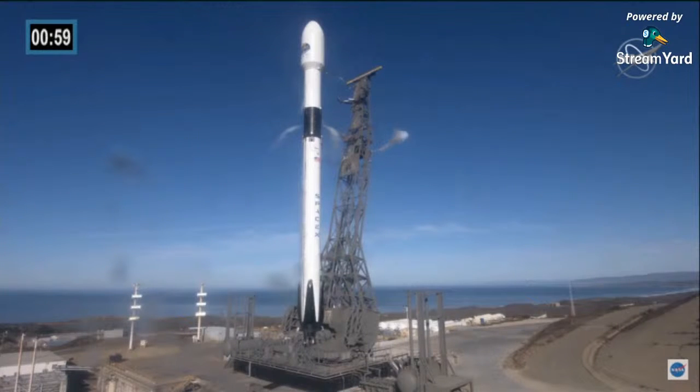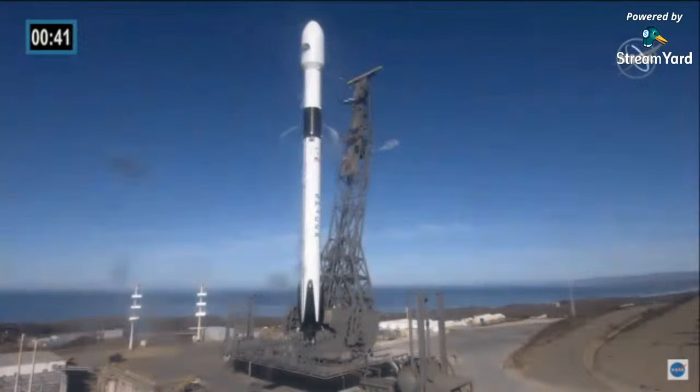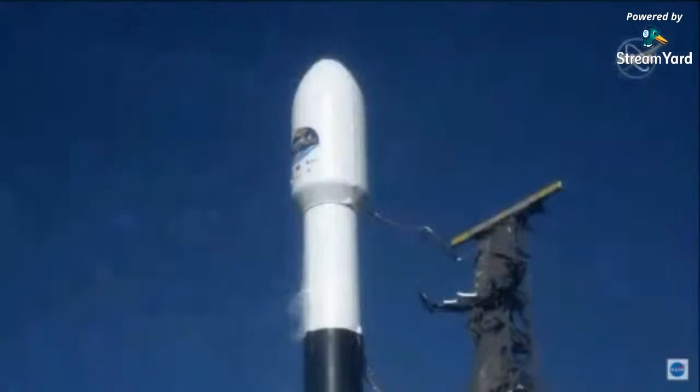Falcon 9 is in startup. Launch director is go for launch and landing. You may notice some water beginning to flood the pad here. That's very intentional. That's actually a sound suppression system that allows the sound of the vibration to actually be suppressed, and it also helps with some cooling as well. Falcon 9 is configured for flight.